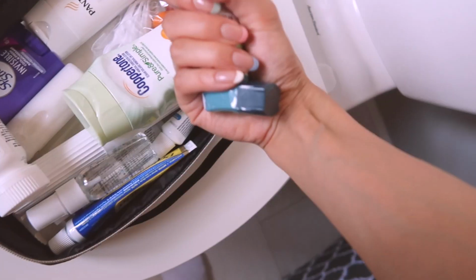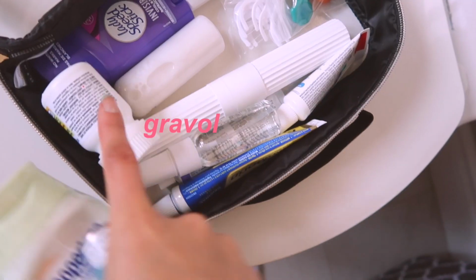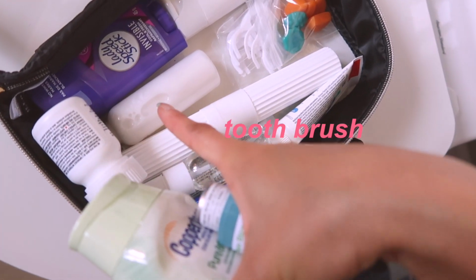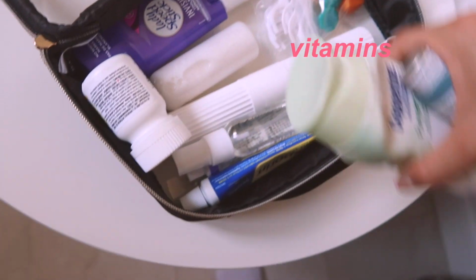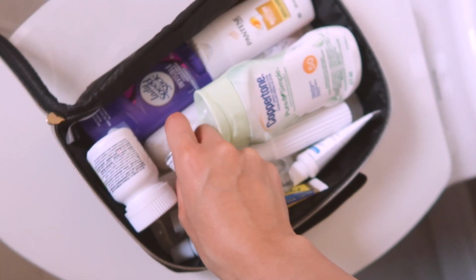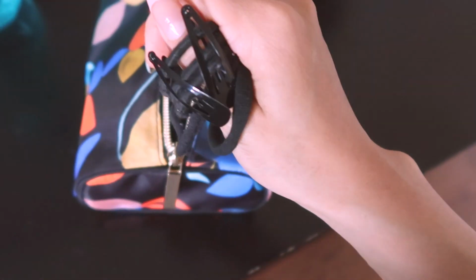Let me open this. So we have a puffer, and then there's my sunscreen, gravel, my body spray, toothbrush, shampoo, deodorant, conditioner, floss sticks, vitamins. Everything is in here so far, but I still have more to add. I'm bringing some hair ties, so we just have 3, 4, 5 hair ties and 2 little hair clips. So I'm just gonna put that with the makeup for now.